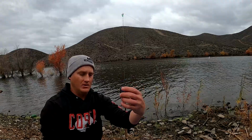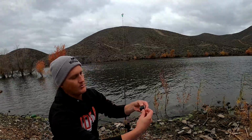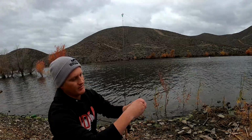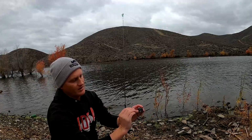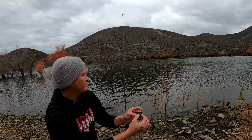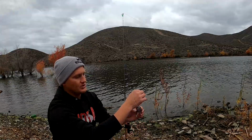There you go. And then with that 3/0 hook, I'm just hooking it right through the back once. You don't got to get fancy with it. I feel like the skin on the back and that little fin area is like, sorry, I thought I got another bite. That right there holds the hook the best.